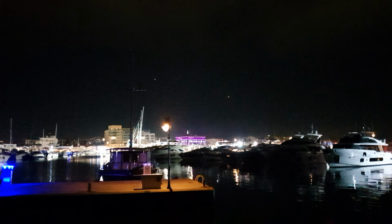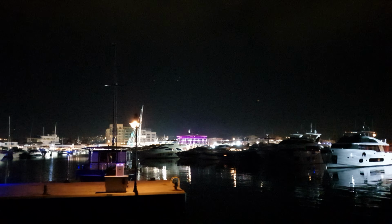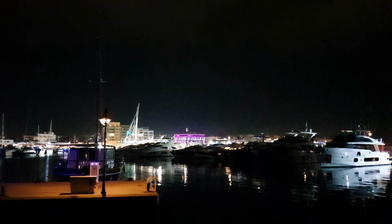Limassol Marina is not built so modern like the Agia Napa Marina. The buildings have more of a Mediterranean style. I think it has more ambiance than the super modern Agia Napa Marina. The floating docks are nice in Agia Napa, but the complete ambiance and the distance to the old city of Limassol is really great. So the marina is visited by many locals, not only tourists, not only boaters. Here is real life every day and every night.